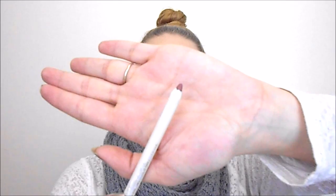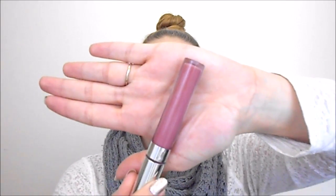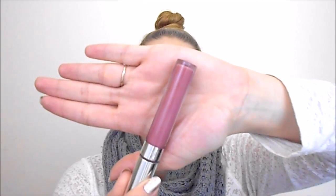On my cheeks, I'm wearing the Clinique Cheek Pop in the shade Heather Pop. For lips, I'm wearing a combination of a lip liner and a liquid lipstick. I lined my lips with a ColourPop Lippie pencil in Rayezor. I filled in my lips completely with the ColourPop Ultra Satin Lip in the shade Dopey.